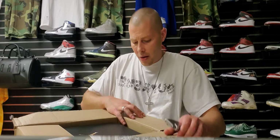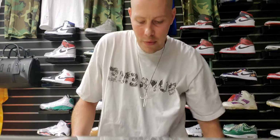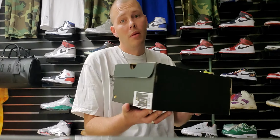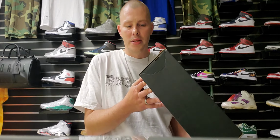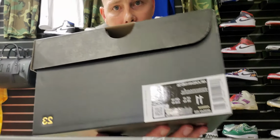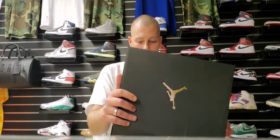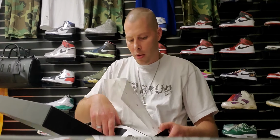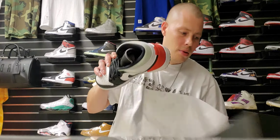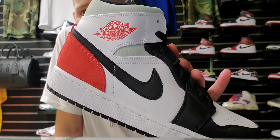Get this out of here. As you can tell, we have a Jordan 1 box, Jordan 1 mid, Jordan 1 low box. But this is a Jordan 1 mid SE, size 11, price tag $125 retail. We've got the 23 paper as normal, and then here's the shoe. And they call this the Union Red Jordan 1 mid.